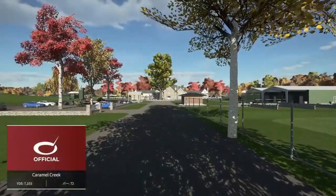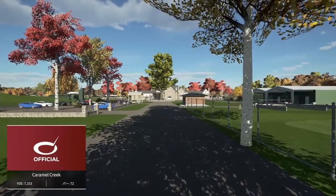I'm Luke Elvey. It's great to have your company, and I'm alongside Rich Beam in the booth. Rich, let's get stuck into it. What's this opening hole like?